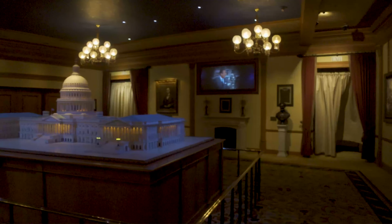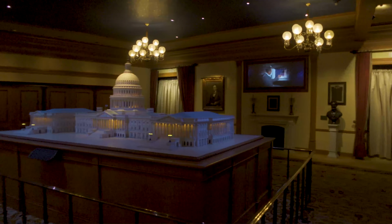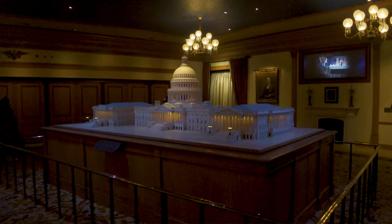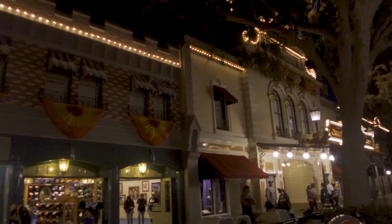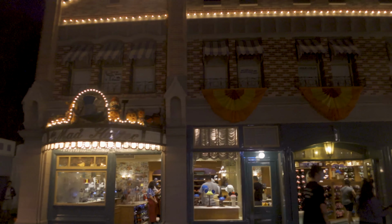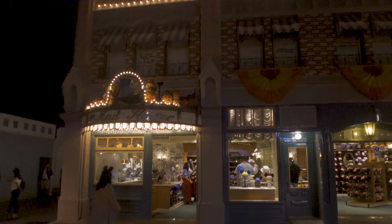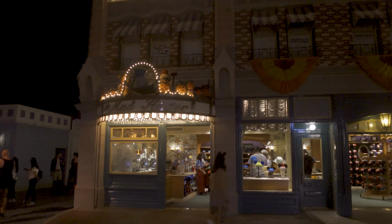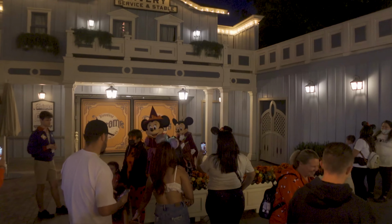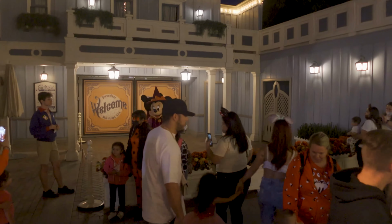Back here is the entrance to the Lincoln exhibit, including a big model of the Capitol. And next door to the Opera House is the Mad Hatter, where you can get hats, like your Mickey ears, and then get them customized over here. Oh, and we're in luck, because it looks like Mickey and Minnie are out in their Halloween attire.